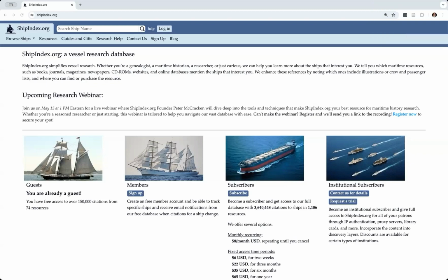So ShipIndex.org, basically in a nutshell, tells you what books or magazines or websites or databases or other resources mention the vessels that you're interested in learning more about. Originally, I called it a guide to books and ships, but it's gone beyond books because it's got a lot of websites and it's got a lot of magazines or journal content as well. The database covers any named vessel that is in a resource in English. So if you have a book about Soviet era warships that has an index, I have worked to add that content into my database.